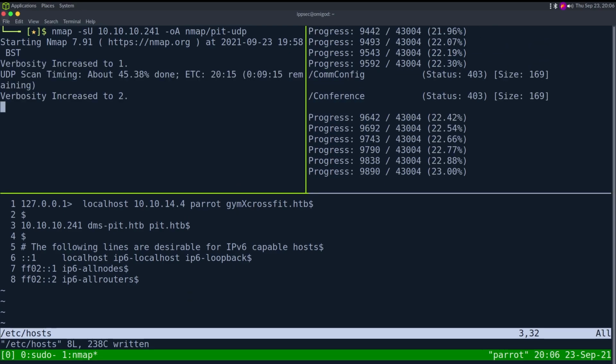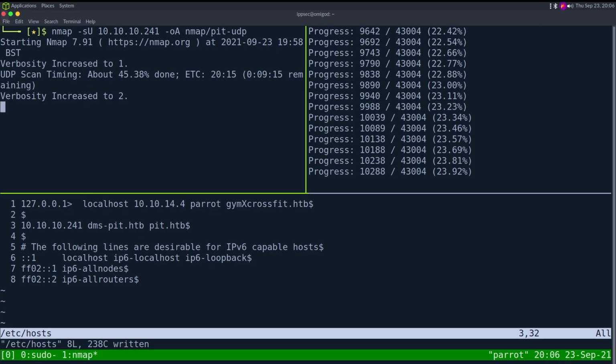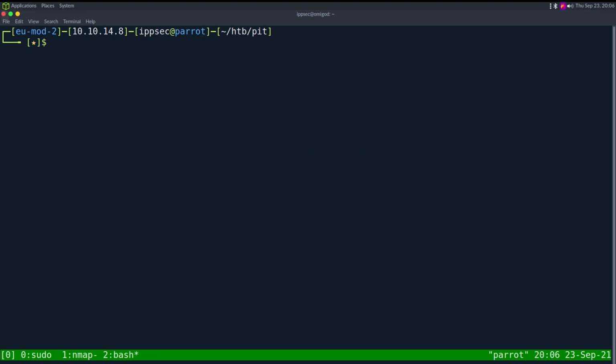Going back here, nmap is still running. It is only 43 or 45% done. One of the common things that is running on UDP is SNMP. So let's just try doing an snmpwalk. -v2c, this is the default version of SNMP on most things. -c public. This is the default password for SNMP. It's a community string, not a password, but they operate kind of the same way. So we can do 10.10.10.241.